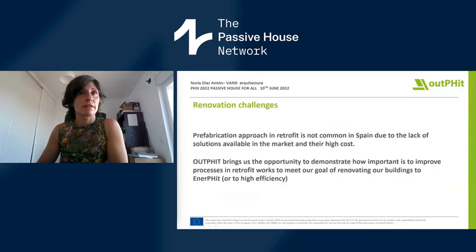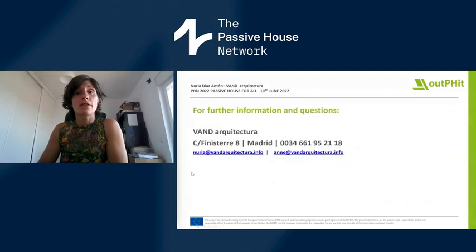The renovation challenge here in Spain is that in the next years we have to renovate a lot of buildings, I think as in a lot of other cities in the world, and we have some subsidies. It's quite interesting, but we don't have prefabricated solutions available in the market at the moment, or in case we have some of them, the cost is very high. So we are working from OutPHit to demonstrate how important it is to improve processes in retrofit works in order to meet our global goal of renovating all of our buildings to EnerPHit, or at least to high efficiency buildings. And I think this is everything from my side.